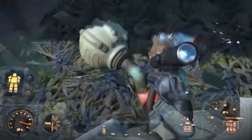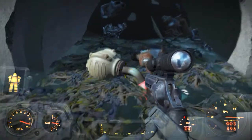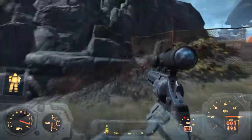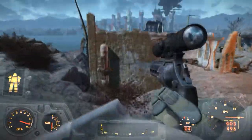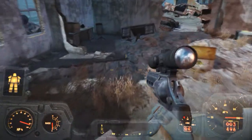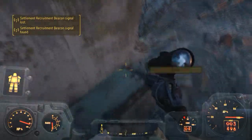What is this? Oh, I always check down in these things because sometimes it could be a tunnel leading somewhere else. You never know. Yeah, make sure you check everything, guys, because you never know what you're going to find in these places. Okay, I think I checked this, didn't I?